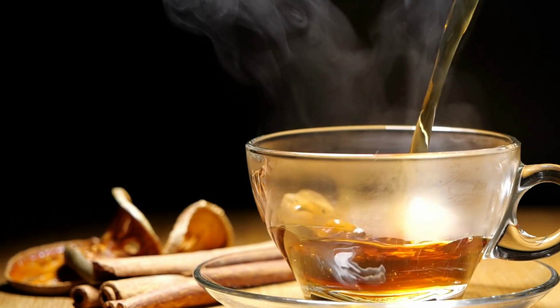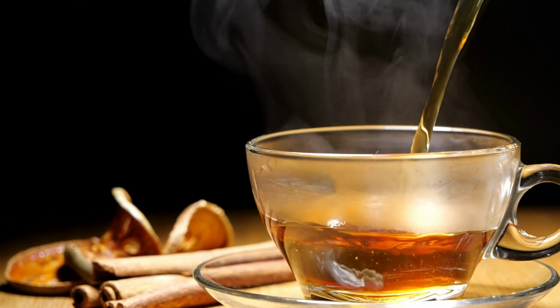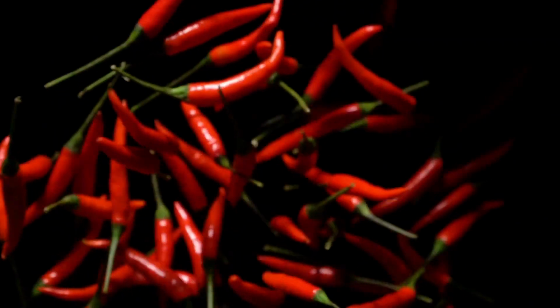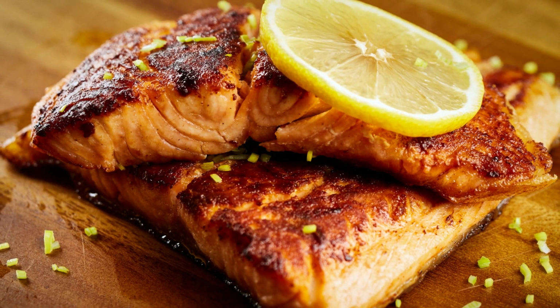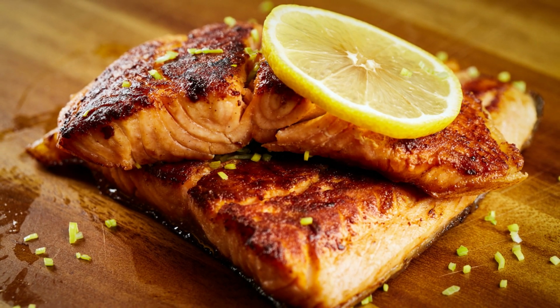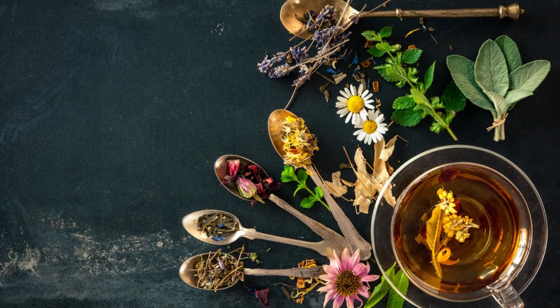To naturally improve poor circulation, consider drinking diuretic teas such as green tea or parsley tea. Increasing your daily fluid intake, reducing salt consumption, and eating cayenne pepper can also help. Additionally, try to include more omega-3 rich foods, citrus fruits, and dark green vegetables in your diet. Did you know it's possible to improve blood circulation using natural remedies?